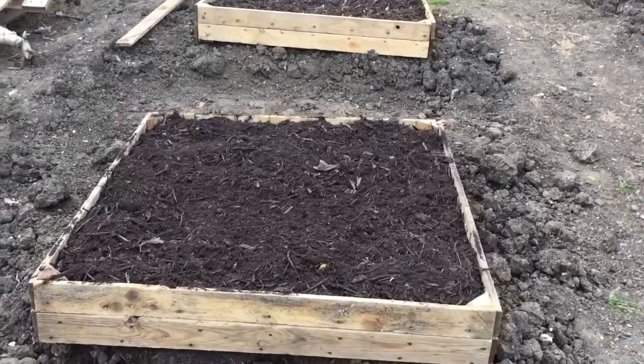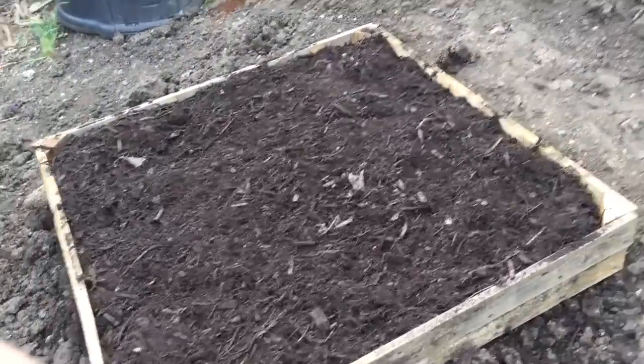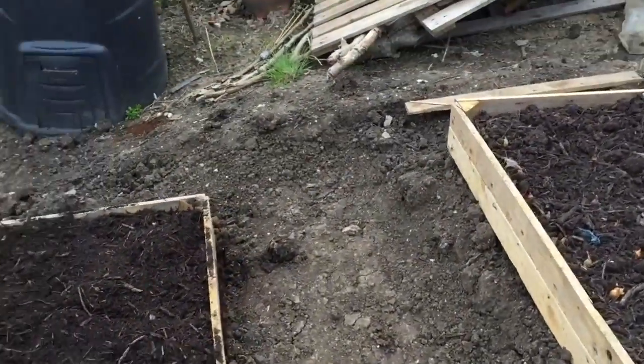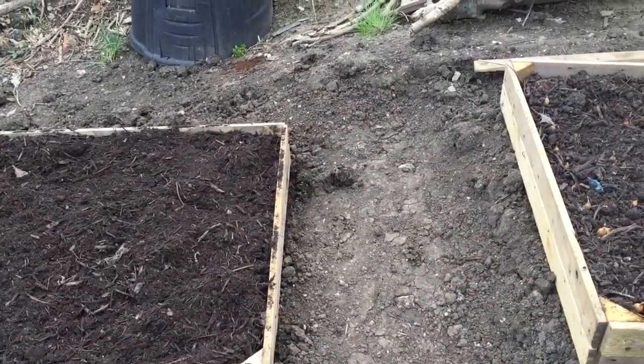But it's not too bad for this raised bed. We're going to plant some garlic in there, and then if there's room, the rest of the onions. But we've made sure there's enough space here for the wheelbarrow, so the wheelbarrow can just get in there.